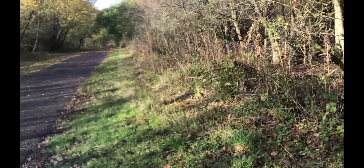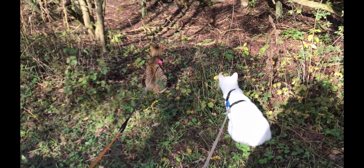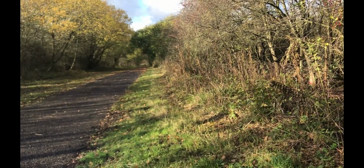What a lovely spot. Like I say, there's plenty of better places to go and sit and hide. I just wanted to get them out after them travelling in the van for so long. Got a loose dog coming down here, so I've got to have my wits about me.